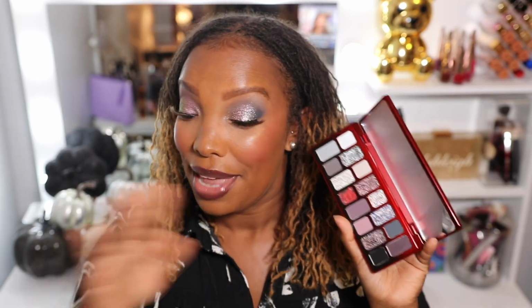So the shadows perform fabulous. You see it. Everything was just very smooth. The blendability. You could build up the color. You can sheer it out. And you can see the actual differences in the shades when you blend them out. And ain't nothing ashy. Ain't nothing ashy, okay? So even this shade, it gives the appearance, because it's such a slate gray, like a concrete gray, but it's not ashy. So I really love how this palette performed.